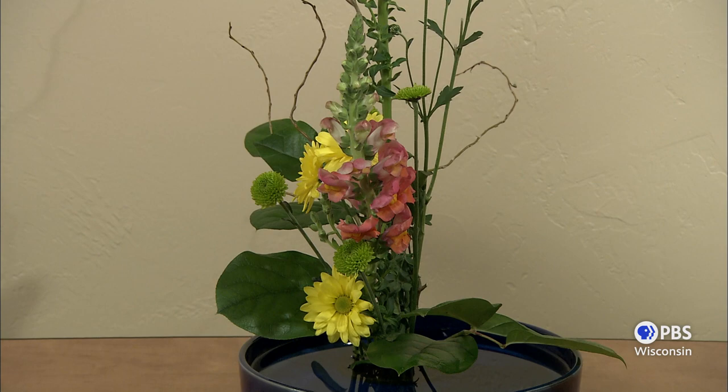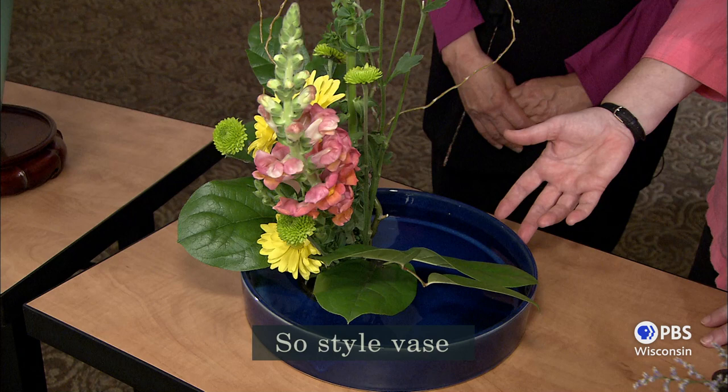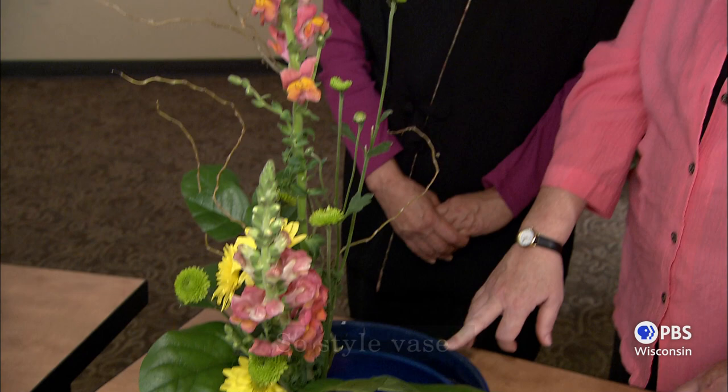And this is a different container entirely than the other two we looked at. That's true. The opening is much wider and lower. And what is this called? It's called a suiban style vase. Okay. Yes.